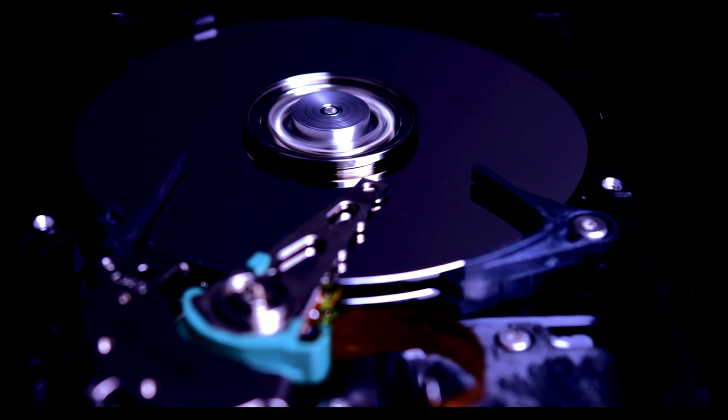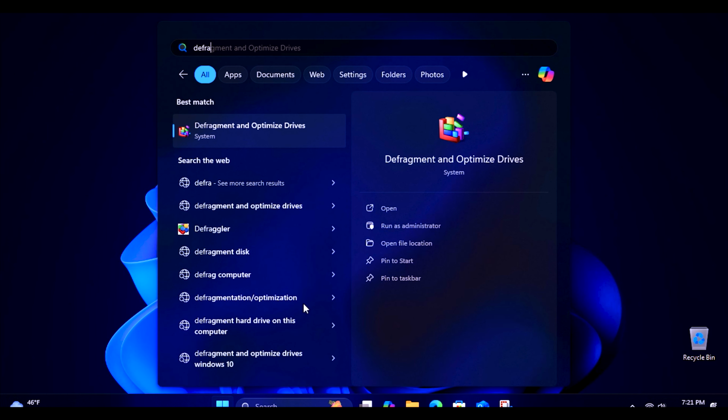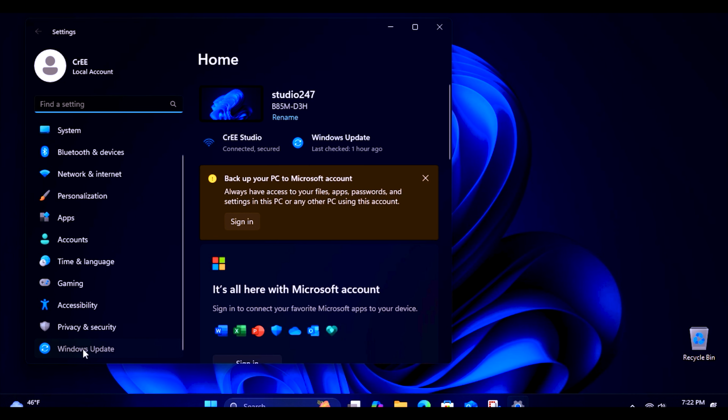If you are using a traditional hard drive, defragmenting it can help improve performance. Just search for defragment and optimize drives in the Windows search bar and follow the prompt. Regularly update your software to ensure optimal performance.